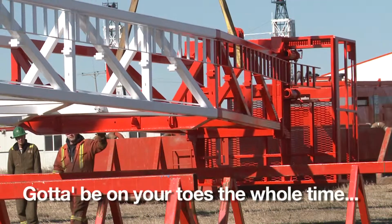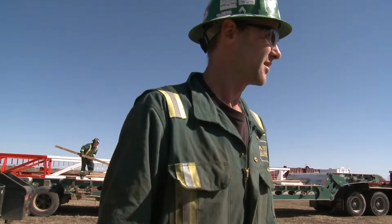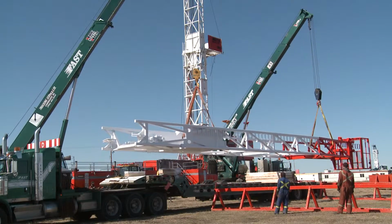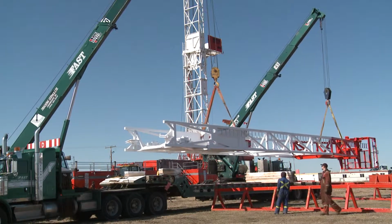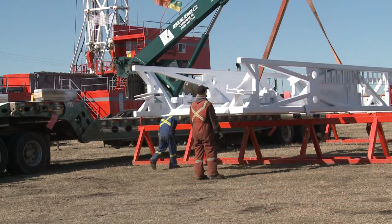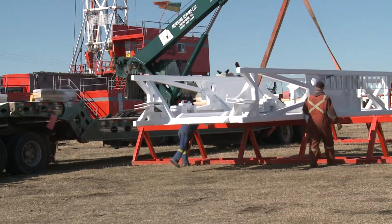You gotta be on your toes all the time, especially this big heavy stuff we're dealing with every day. Make sure that everybody's back safe and clear and good hand signals and get me guided into where. There's a lot of places that you're lifting, you lift up 10,000 pounds worth of weight or like a BOP out of a sub, and you can't see what you're doing. You got to totally rely on what they're telling you because you can't see it.